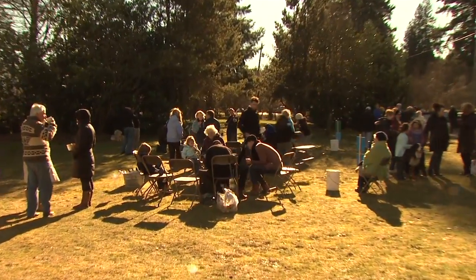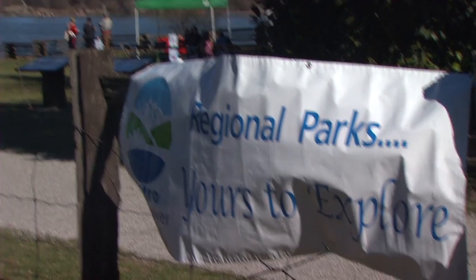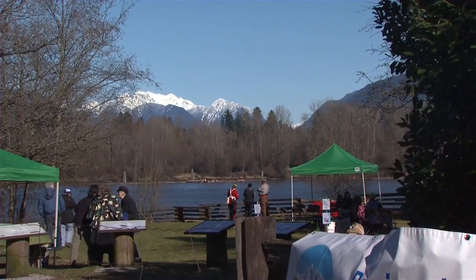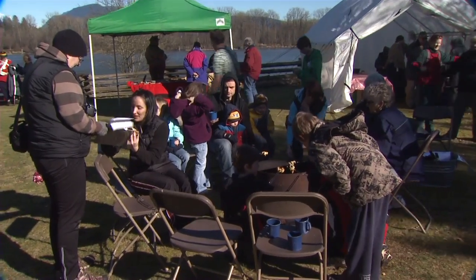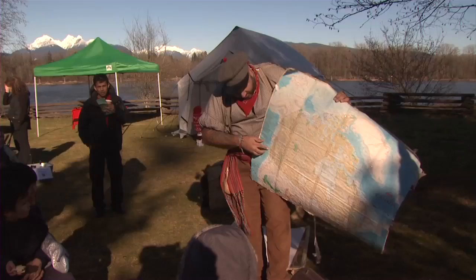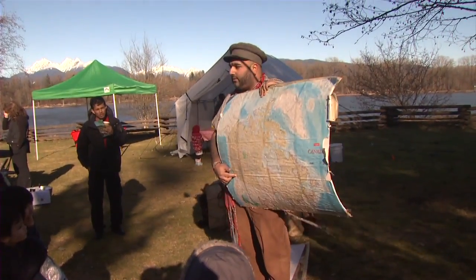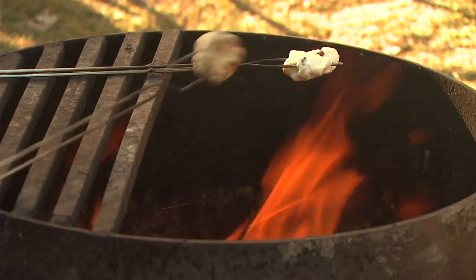To mark BC Heritage Week and the 100th anniversary of Parks Canada and BC's provincial parks, Metro Vancouver Parks staff hosted an afternoon celebrating the pioneer roots of Derby Reach Regional Park. So we're celebrating green spaces, and since they're managed by all levels of government, we're happy to celebrate regional parks as well. Over 230 people attended the event, which featured storytellers, old-time fiddle music, and a chance to enjoy the 18th century equivalent of a marshmallow roast.